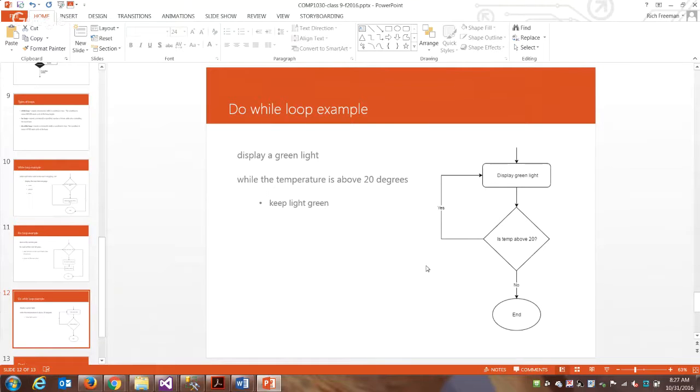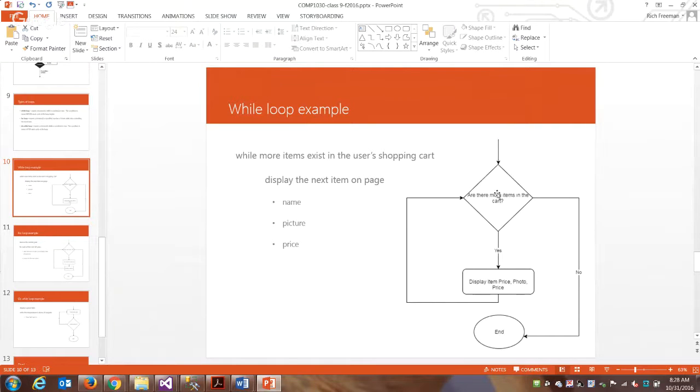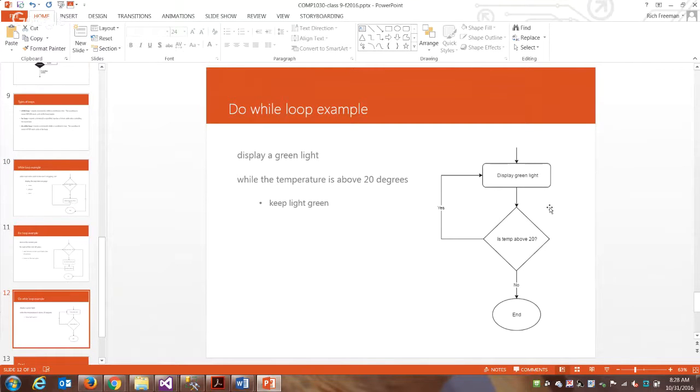The last one is a do while. So similar to this, except here again, we check our condition first before we do anything. So something like this, maybe we have a sensor. We're building something that should display a certain light as long as the temperature is above 20 degrees. So the light's green and we're constantly checking. If the temperature is above 20, we leave the light on. The time our condition becomes false, temperature drops below 20, we turn the light off. That condition is no longer true.